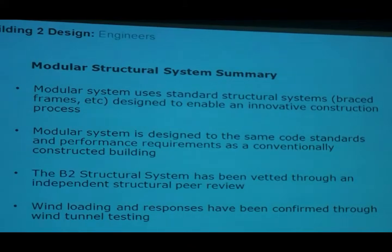And secondly, we've done a number of tests to verify the performance of this building, including the wind tunnel testing, where we actually take a small-scale model of the building and put it in a wind tunnel to get a better understanding of how it interacts with the wind and to confirm the wind loads that are normally derived through code calculations.